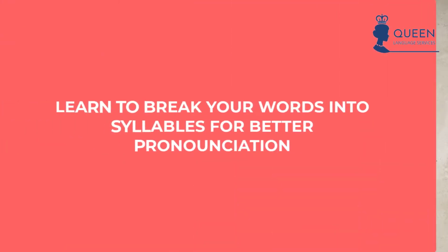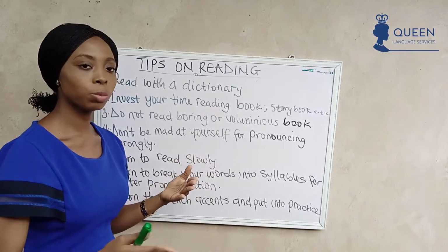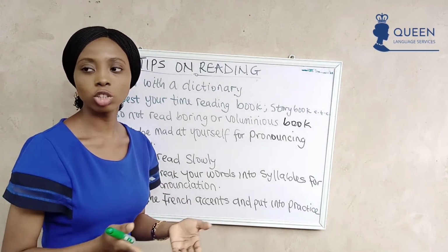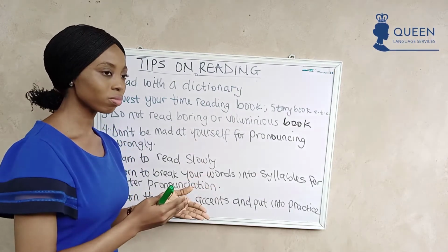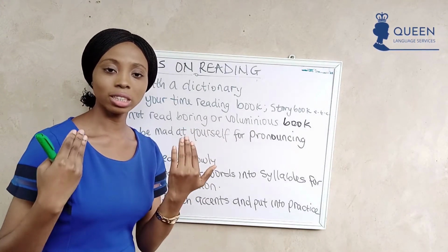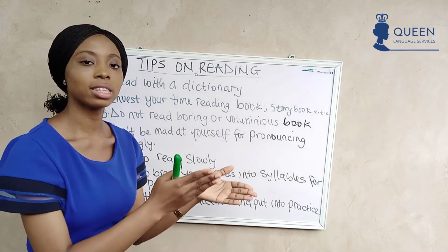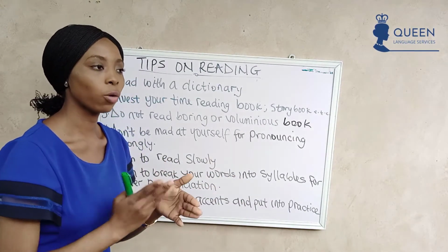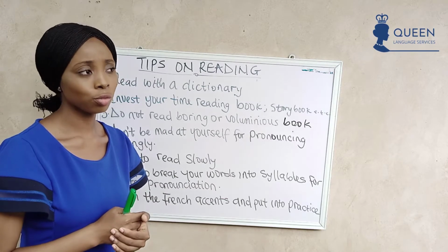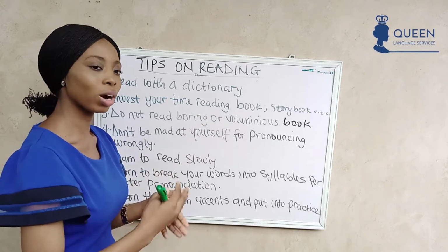The lesson says, learn to break your words into syllables for better pronunciation. While you are reading gradually, you'll be able to pronounce those words. You'll be able to detect what you have read. The good aspect of learning theoretically is that you learn. The practical aspect is that now you've learned something, and that thing you have learned is what you should put into action. When you have learned the alphabet in the French language, the vowels, the sounds, the accents, maybe the diphthongs, so many sounds, it is time to put them into practice.